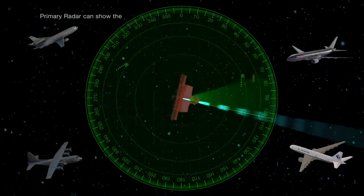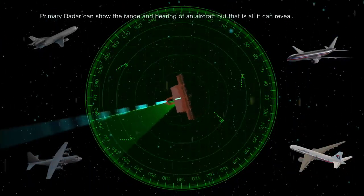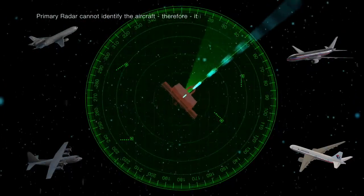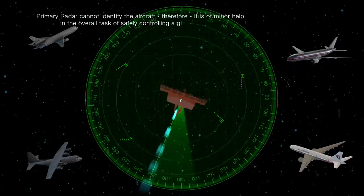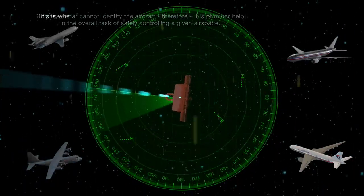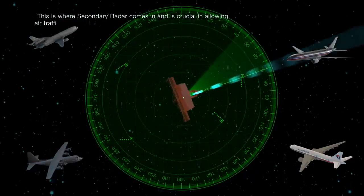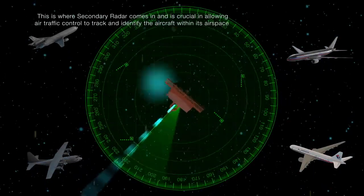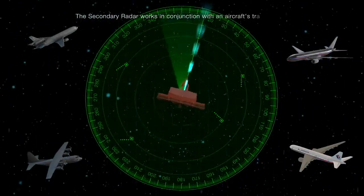Primary radar can show the range and bearing of an aircraft, but that is all it can reveal. Primary radar cannot identify the aircraft. Therefore, it is of minor help in the overall task of safely controlling a given airspace. This is where secondary radar comes in and is crucial in allowing air traffic control to track and identify the aircraft within its airspace. The secondary radar works in conjunction with an aircraft's transponder.